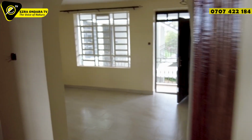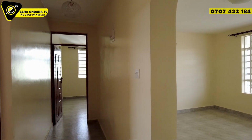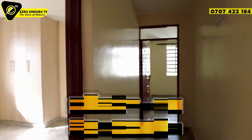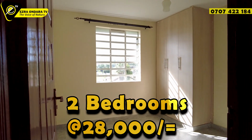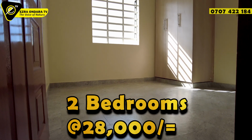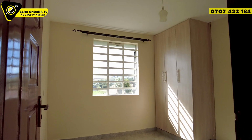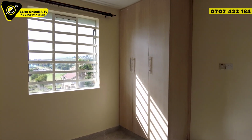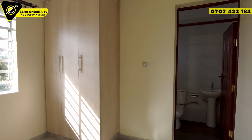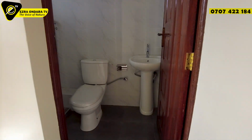And remember, we are inside the two bedroom, the bigger two bedroom unit for 28,000. There is the smaller unit. I'll just give you a sneak peek, and that one is going for how much? 25,000. Now, inside one of the bedrooms here, this is the guest bedroom. It is ensuite, so they are all ensuite. Okay, the 28K two bedroom side, they are all ensuite.